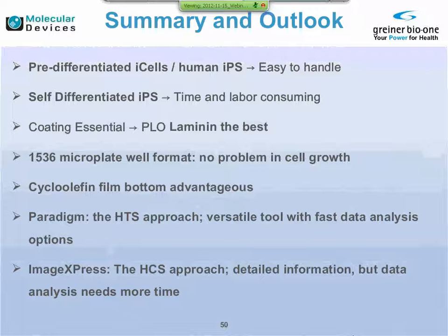And we have seen also that cyclo-olefin film bottom plates really have an advantage in some applications, especially when going via microscopy. Finally, I would like, for my part, also to say something about the paradigm and ImageXpress. So the paradigm is really an easy and versatile tool, easy to handle, with very fast data analysis options.